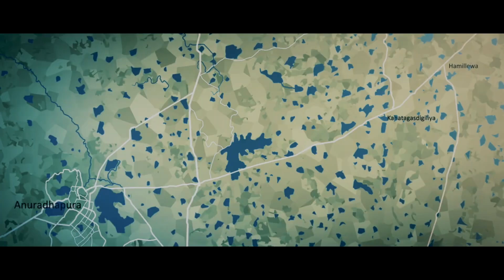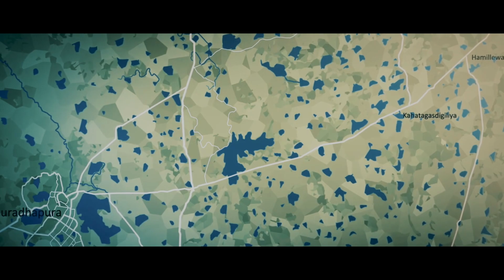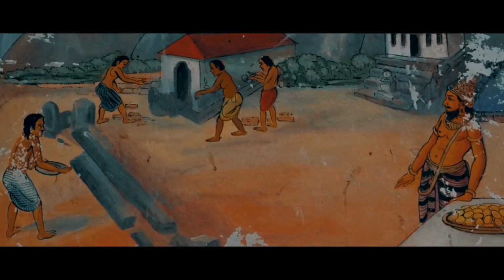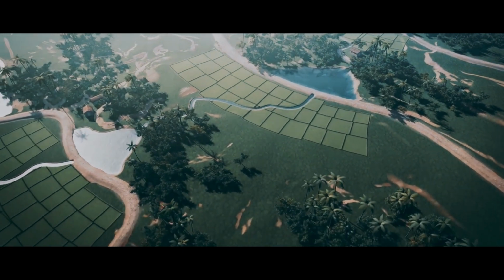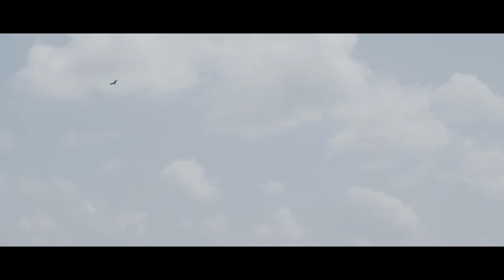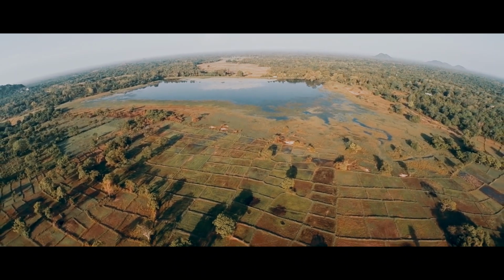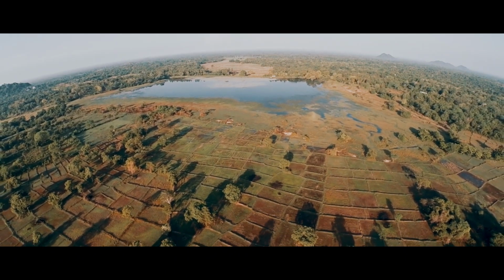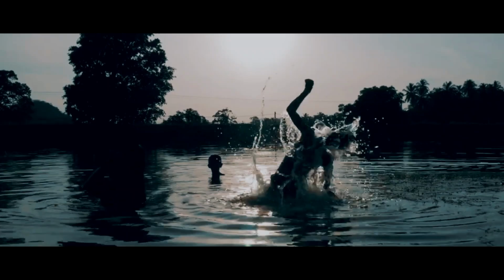Ancient Sri Lanka has a distinguished hydraulic civilization. Tanks and reservoirs play a vital role in nourishing the Sri Lankan irrigation system. The storage capacity of a reservoir may be required for one or several of the following uses, such as irrigation, municipal and industrial water supplies, power, flood control, sediment storage, navigation, recreation, fish and wildlife habitat, etc.